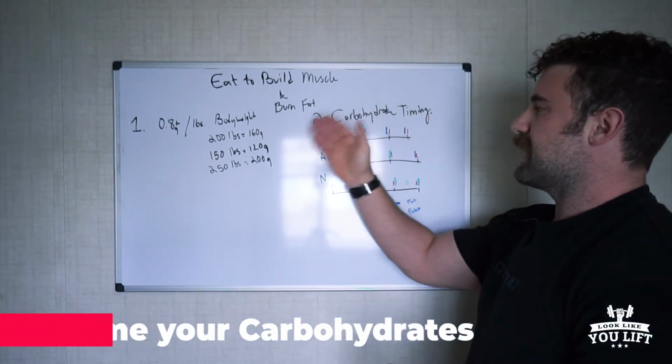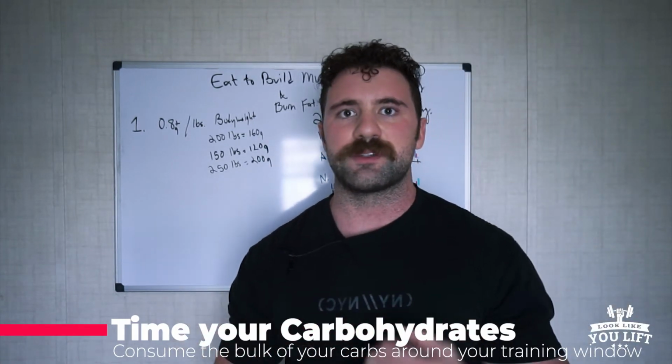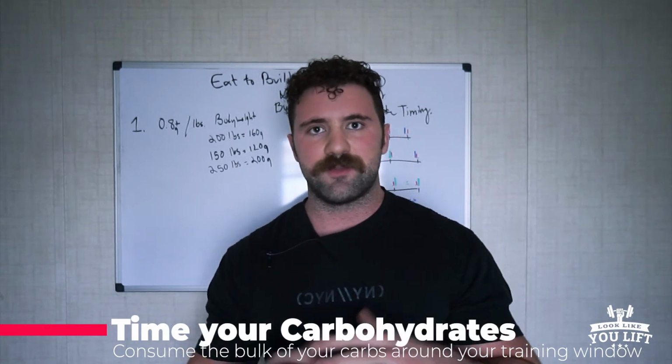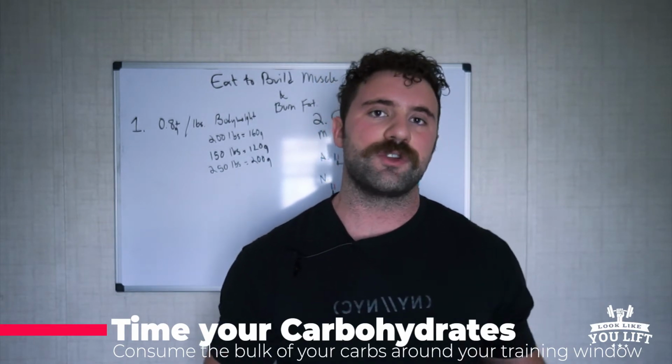Now, step number 2, this is probably the most crucial when it comes to keeping your performance in the gym, recovering fast enough, and also burning fat at the exact same time. It all comes down to carbohydrate timing. So I'm not an advocate for keto. I'm not an advocate for low carb. I'm not an advocate for high carb. It just comes down to timing your nutrients accordingly.